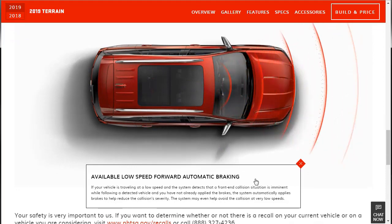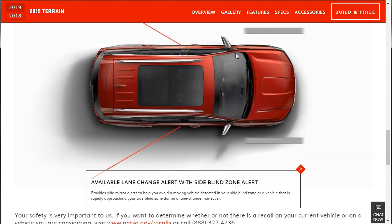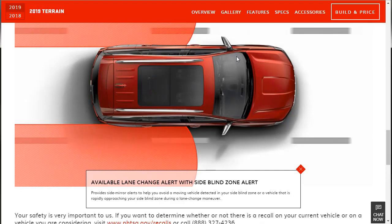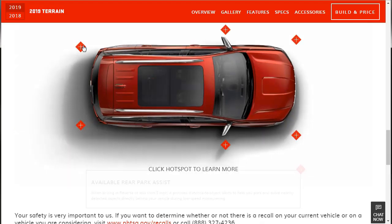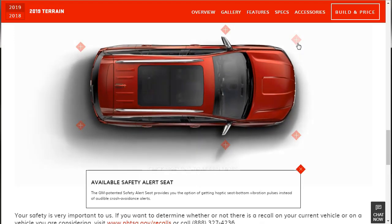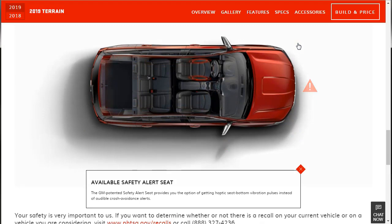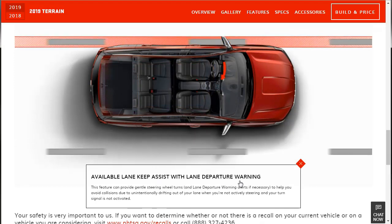This is the available low speed forward automatic braking. All right. Got that. And then let's go do this other corner here. This is the available lane change alert with side blind zone alert. Yeah, we've kind of already gone through these, haven't we? Some of them. Available rear park assist. Yeah, all right, so that was kind of the same thing. And available safety alert seat. Okay. This gives you vibration pulses instead of audible crash avoidance alerts. Okay, now does this say the same thing? Nope. Available lane keep assist with lane departure warning.